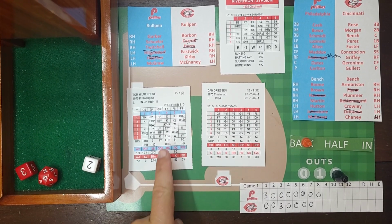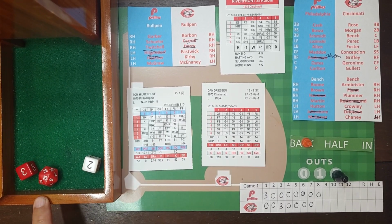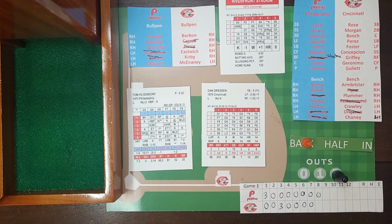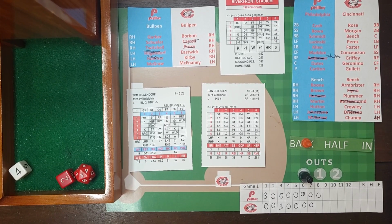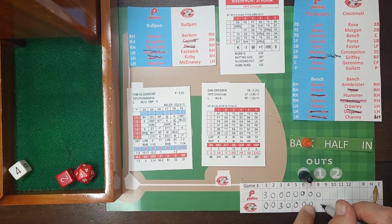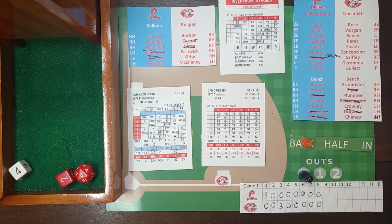3-2, and that's a strikeout chance to a lefty. 15 is too high. Dreesen, 2-4, ground ball to second. That's going to end the inning. So for the Reds, no runs, no hits, no errors, and a man left. We go to the 9th. We are tied at 3 apiece.